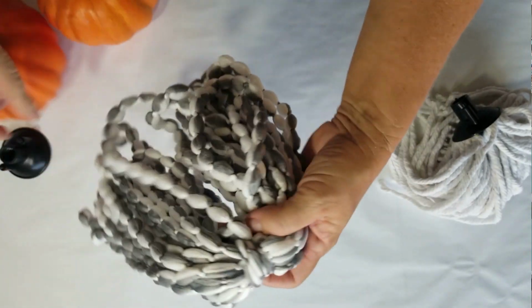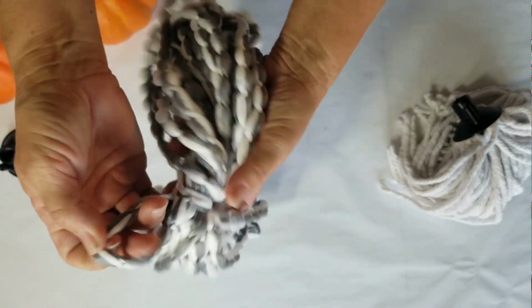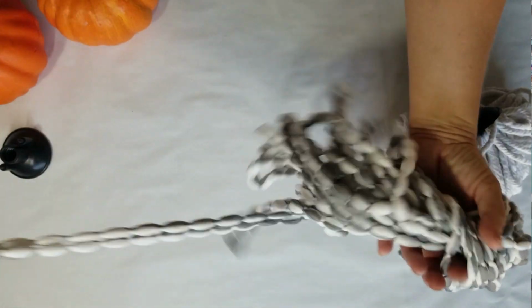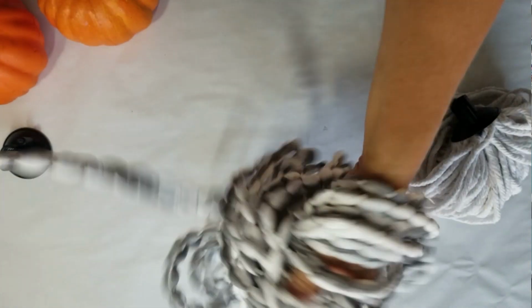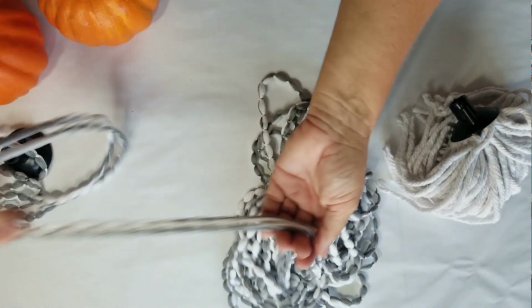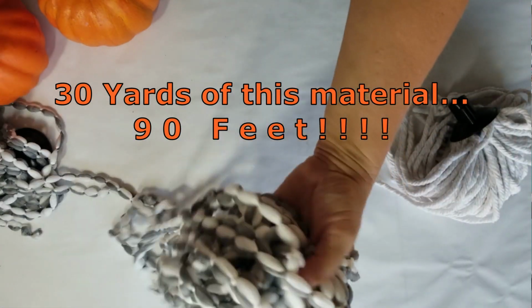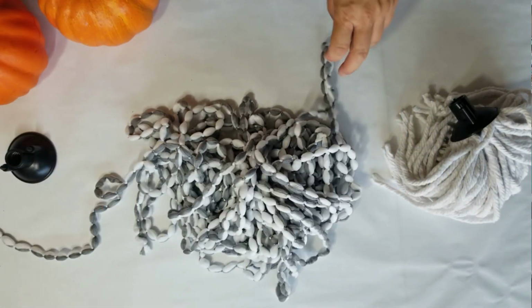Now here's what surprised me with this. Once I got it out, I was able to see it was just wrapped. So when I undid that little loop, I realized that this was one continuous piece of yarn. Do you want to guess how long this yarn was? I measured. It was 30 yards of this material, 90 feet for you to do whatever your DIY heart desires.